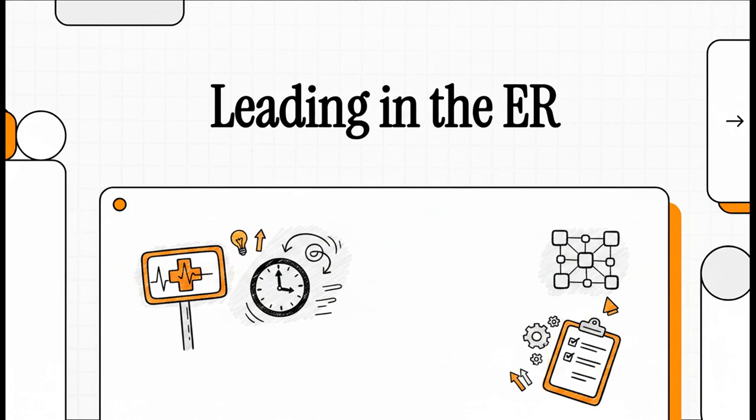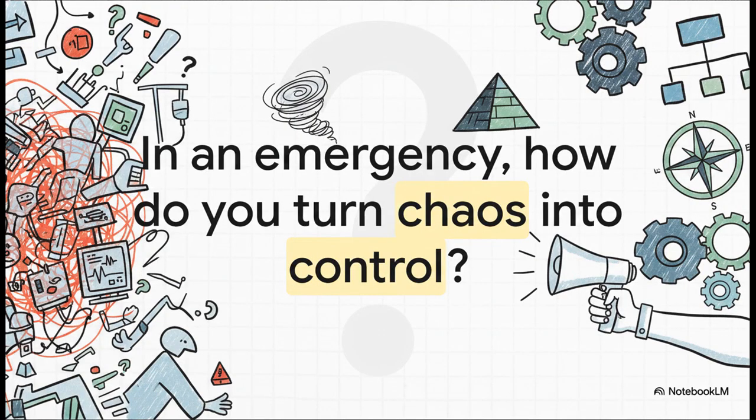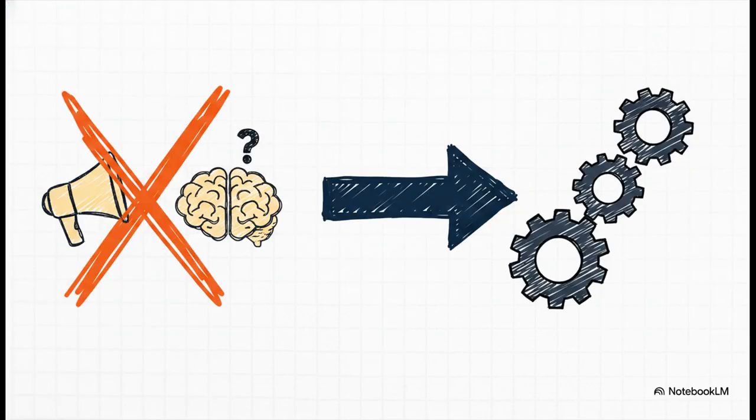is going sideways. I want you to picture the most chaotic code you've ever seen. You know the one. Multiple things happening at once, a whirlwind of activity, and critical decisions being made every single second. How do you, as the person in charge, bring order to all that? That's really the big question we're tackling today. And look, the answer isn't about just being the loudest person in the room or hoping you have good instincts.